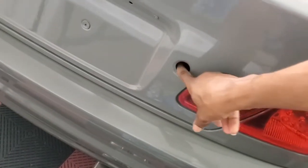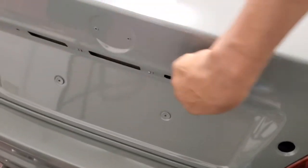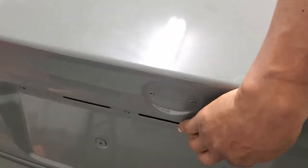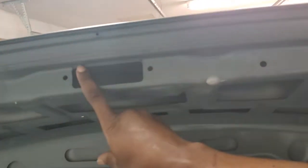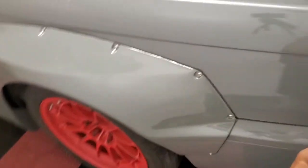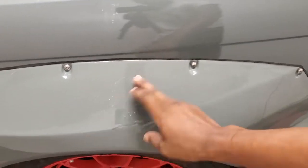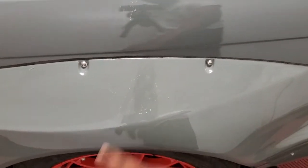Body shop. I kind of need this so I can open the trunk. The key cylinder, I also have no. There's also no handle, and there's no latch. So the trunk does not do anything besides the same thing that the door does. It ain't locked.